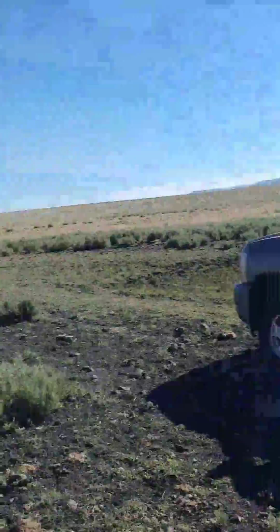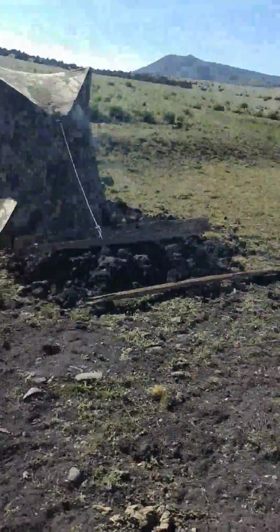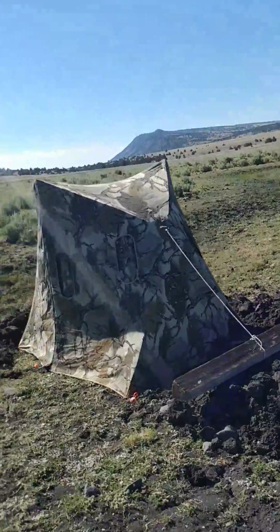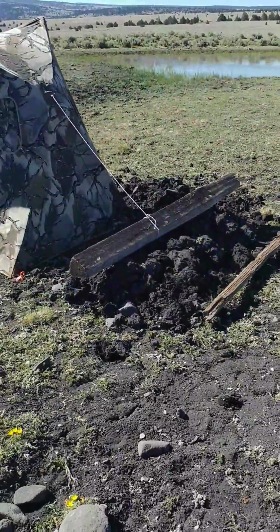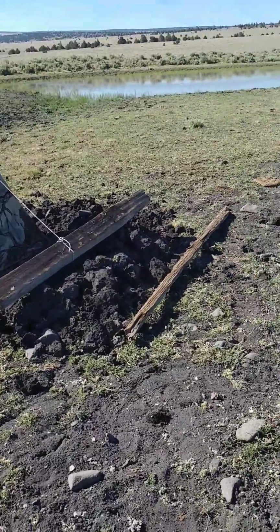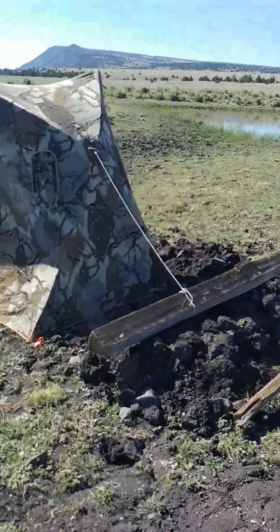But anyway, I'll be back in 3 weeks. I put my 2 trail cams out here, and I actually put one of them right here looking at the blind. That way, if it happens to blow away, I can at least tell which direction it went and go look for it. But I staked it down very solid. I don't think the stakes will pull out. The fabric could possibly rip, but I don't think the stakes will pull out.